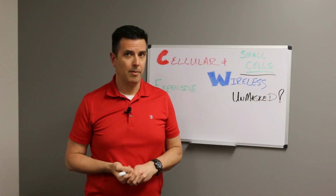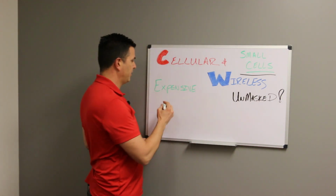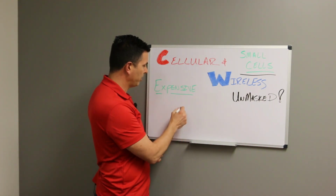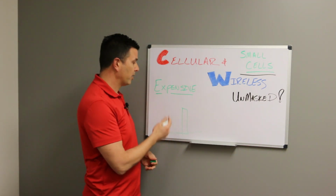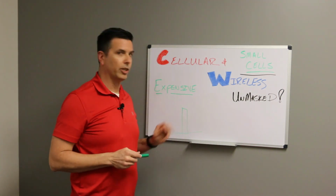So one of the key drawbacks to oDAS networks and small cells is they're very expensive. The infrastructure required to get to a pole and create a small cell or DAS network requires fiber and power. We talked about that already. It can be very, very difficult to get fiber circuits to a pole.